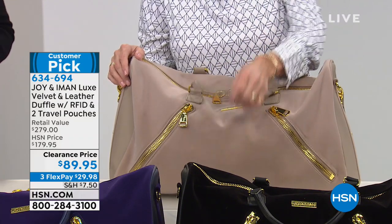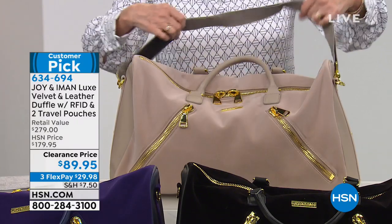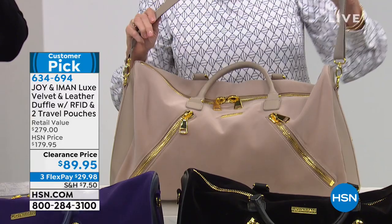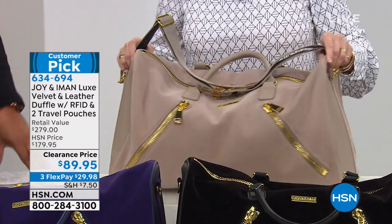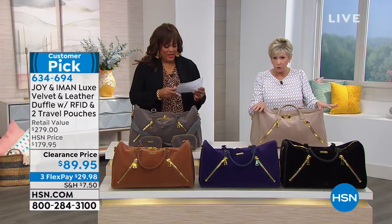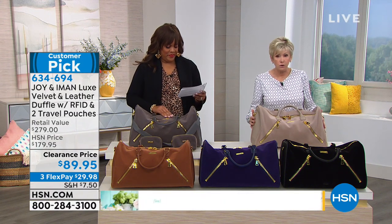It comes with a strap that you can adjust from 22 to 41 inches so you can carry it. It's leather, has a leather pad here on the side, so you can wear it as a crossbody or wear it over your shoulder. You've got lobster claw clasps on the side, just like that. But this is a gorgeous duffel, and I believe we're calling this the stone tote.